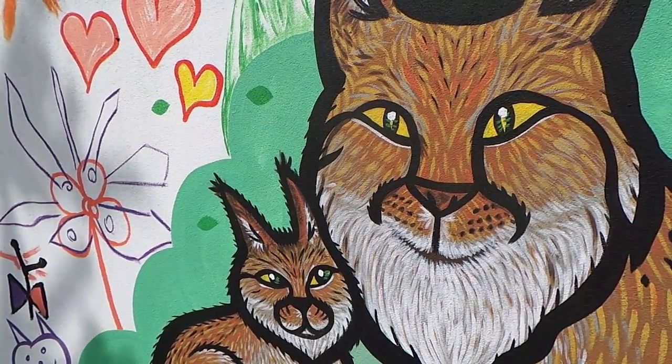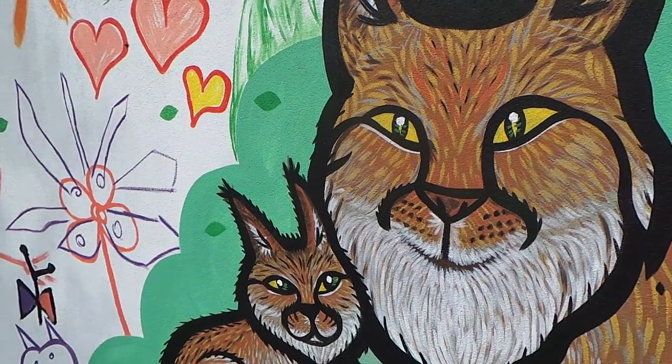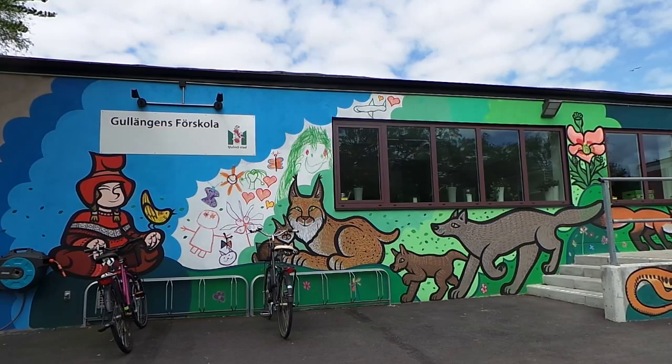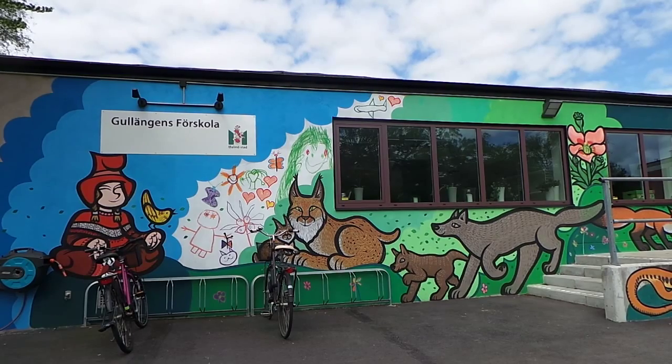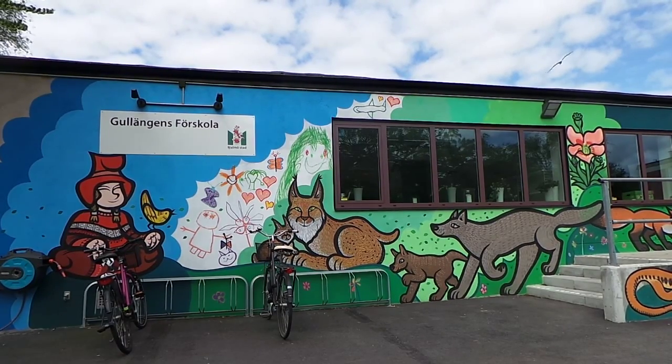And I hope this kind of project is going to be more common in Sweden, because I think it's quite important that the kids feel that their space actually is their space, not the grown-up space. It also included more colors and more imagination, to make people have more colors in their life. It's an easy way for me to contribute to society with colors.